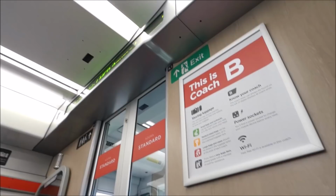Hello, and welcome on board this LNER Azuma to Leeds. We will call at Leeds.